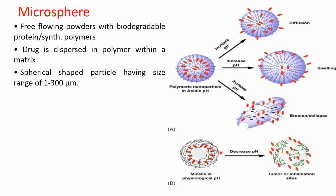One more mechanism is at a decreased pH. Suppose this is a microsphere at a normal blood pH of 7.4. If the pH is decreased, as is the case in the GI or near the tumorous medium, at the tumor or inflammation site, the pH is slightly reduced because of the presence of acids. So there, the entire microsphere breaks up, releasing the drug. So these are the various mechanisms how drug is released into the targeted site.